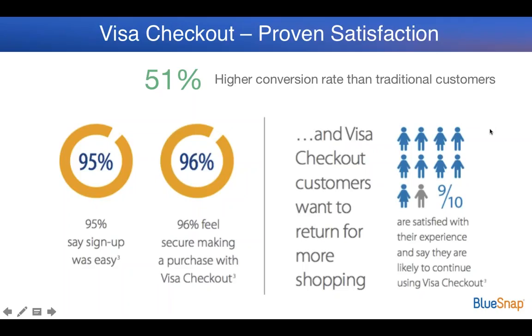So really blocking that up front through Visa Checkout. And we do have statistics that we look at now that show there's actually 63% lower chargeback rates due to fraud compared to a traditional checkout. Okay, well that's big. That's very meaningful. That number is a big deal.